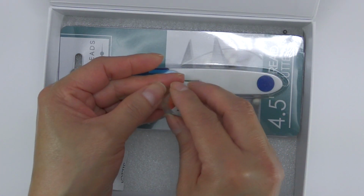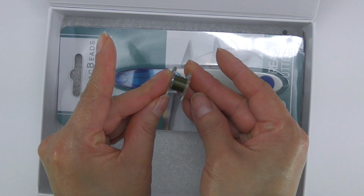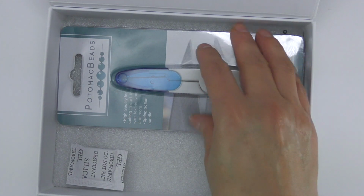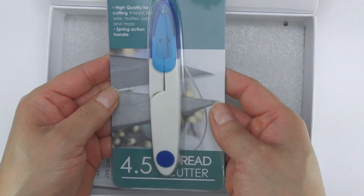We have some thread in a green color. And we have these Potomacbeads thread cutters.